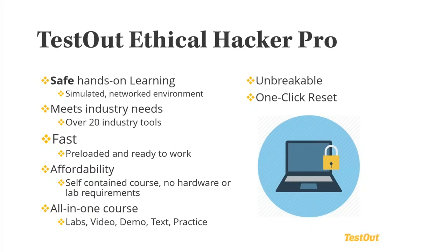These will be fast, preloaded software ready to work. The student logs in and it is ready to go. And affordable: a self-contained course with no hardware or lab requirements. It will still cover the hardware and software requirements as seen in the lab, but it will do so in a digital environment. This is an all-in-one course. It has labs, videos, demos, text, practice exams. And when we looked at unbreakable and resetting, if a student goes down a pathway, they're 10 screens in and they have no idea what's going on and it's not responding, there's a simple reset button. And that's why a simulated lab environment will work well for ethical hacking practice.